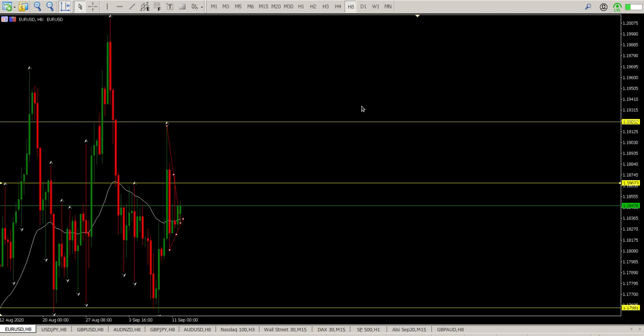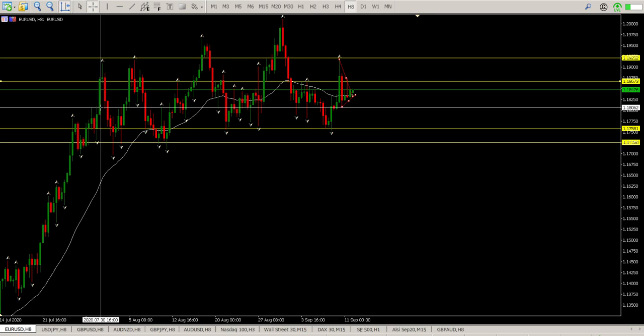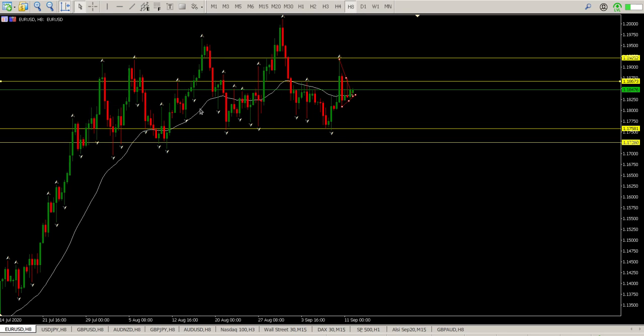However, what has transpired now, because we've been going sideways for so long, and for me, rule of thumb is always, if we're going sideways for more than 20 bars, and this is 91 bars, the probability of it continuing reduces, and the probability of it turning becomes equal. So in other words, it's a 50-50 situation at the moment.